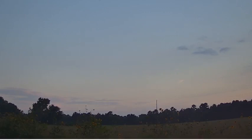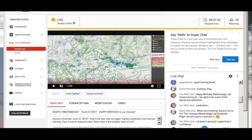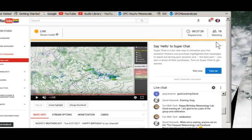Okay, let me take a look at the chat here and see what we got going on. I'm looking at my stream health, and you can see it's kind of yellow. Actually, I have to switch that over to show you guys. Yeah, this is how I monitor the feed when I'm doing the channel, and you can see stream health is yellow, so it looks like maybe a few problems going.